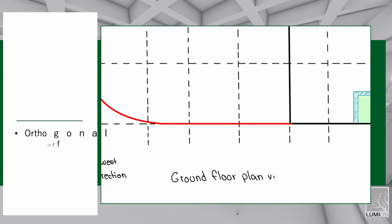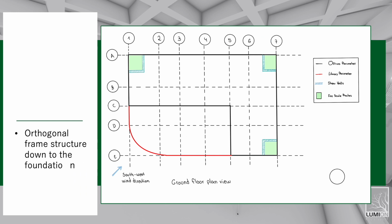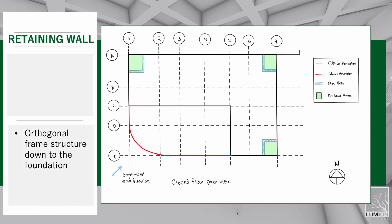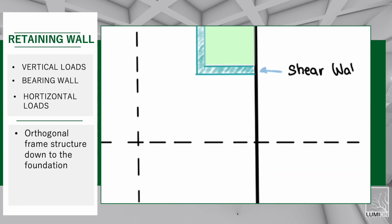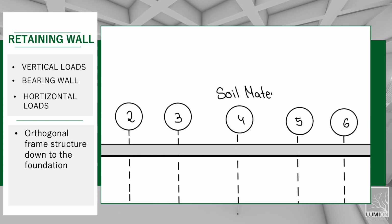The load path will be orthogonal through the frame structure down to the foundation, with the exception of the north face of the building, where it will transfer down orthogonally until it reaches the retaining wall, which will also carry the vertical loads, working as a bearing wall, together with the horizontal loads exerted by the soil due to the changing level across the site.